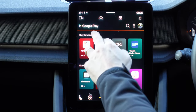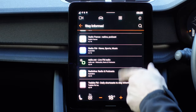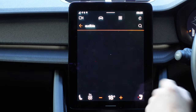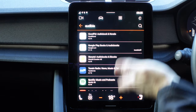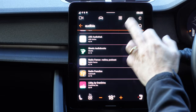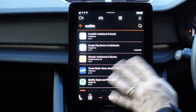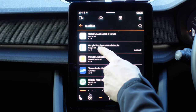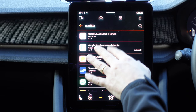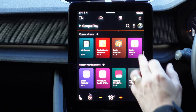So this list of, let's say, stay informed, so we can download these apps and listen to any of these sort of things. If I want to have Audible, there's no Audible, even though I've got it on my phone and it's a very good app on my phone. I can't have it in here, which is extremely frustrating. And yeah, I've got Google Play Books and audiobooks, but I don't own any books in there. They're all in my Audible library. Yeah, it's really annoying.